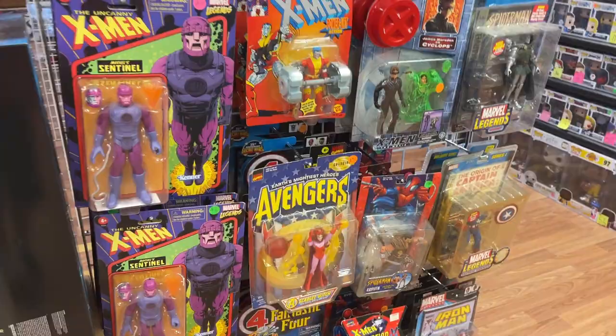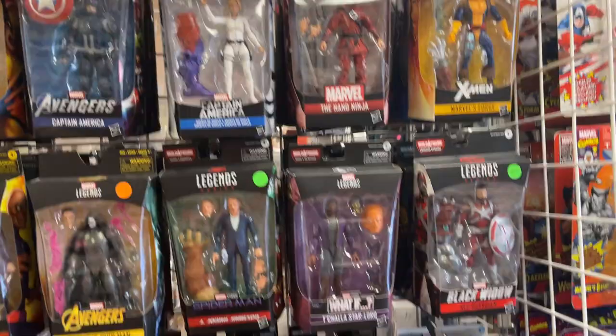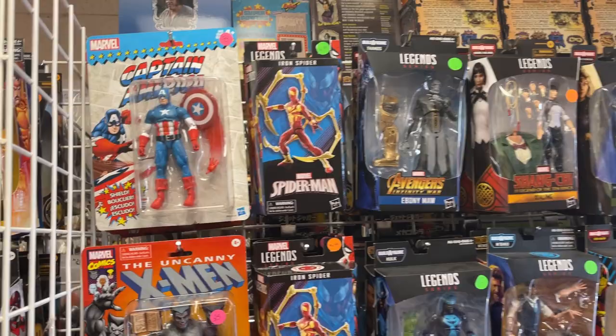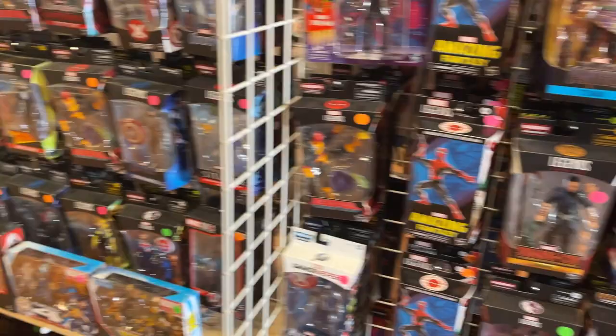Let's go around this way and we'll look at a few more legends. Got a two pack there, a little Deadpool set. Got some Marvel Universe. Pretty good. Always a great stock of Marvel Legends. Here's some newer, got our Amazing Fantasy, our Iron Spider. Check out the Cap, that's pretty cool. Got our Black Suit Spider-Man, got our Ant-Man set. All kinds of different Marvel Legends figures for you.